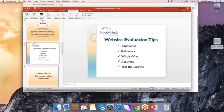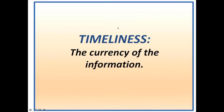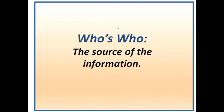Now, if you'll bear with me, I'm going to escape out of the internet and return to our PowerPoint presentation so I can review the 6 top evaluation tips. Again, we began with timeliness, which we refer to as the currency of the information. How up to date is the article or the text on that website, or at least on that particular page? Relevancy refers to the importance of the information specifically for your needs. Who's who? When we talk about who's who, we're talking about the authority.